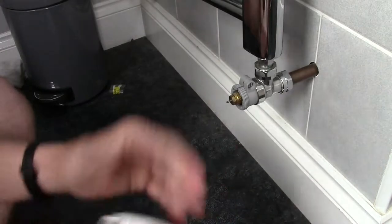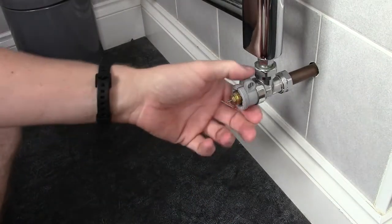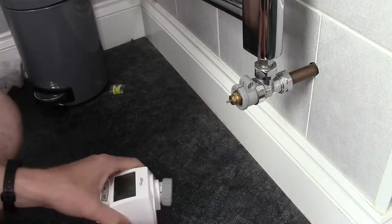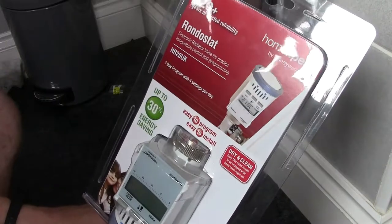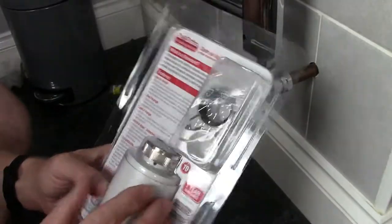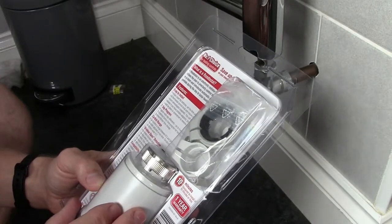But yeah, what you did here was take off the normal TRV and put on this Pegler with this adapter ring. Similar with the Rondostat by Honeywell. They come with a load of ring adapters. But we'll just go through what it's saying on the back here.